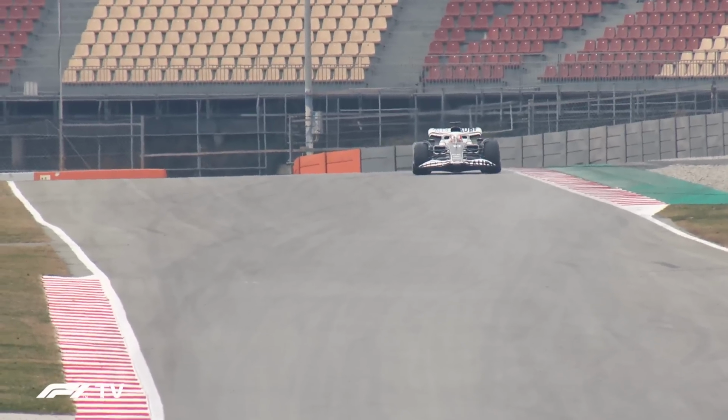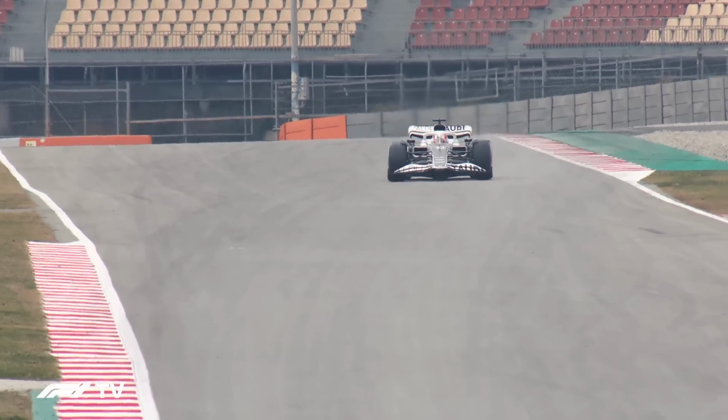They're going to look at what the tyres have done. They're going to start working out what the tyre pressures need to be for the races. They need to start to understand how the teams can use them. But also, for Pirelli, it's more about what the limits of those tyres are going to be, finding out how long a stint can go.